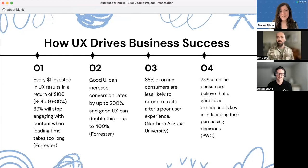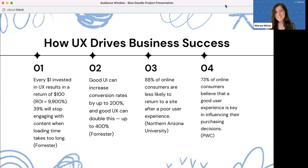Also, from Forrester, good UI can increase conversion rates by up to 200%, and good UX can double this up to 400%. And from NAU, 88% of online consumers are less likely to return to a site after a poor user experience. And 73% of online consumers believe that a good user experience is key in influencing their purchasing decisions. And this statistic is from PwC.